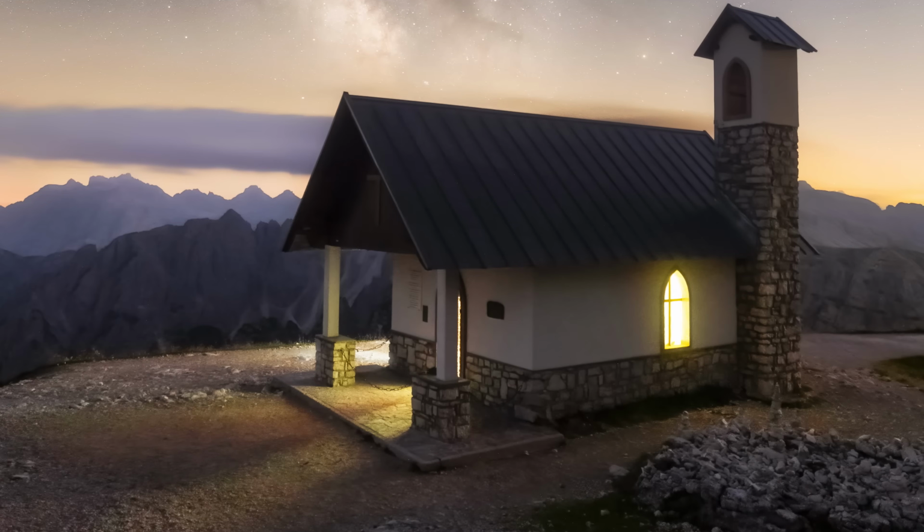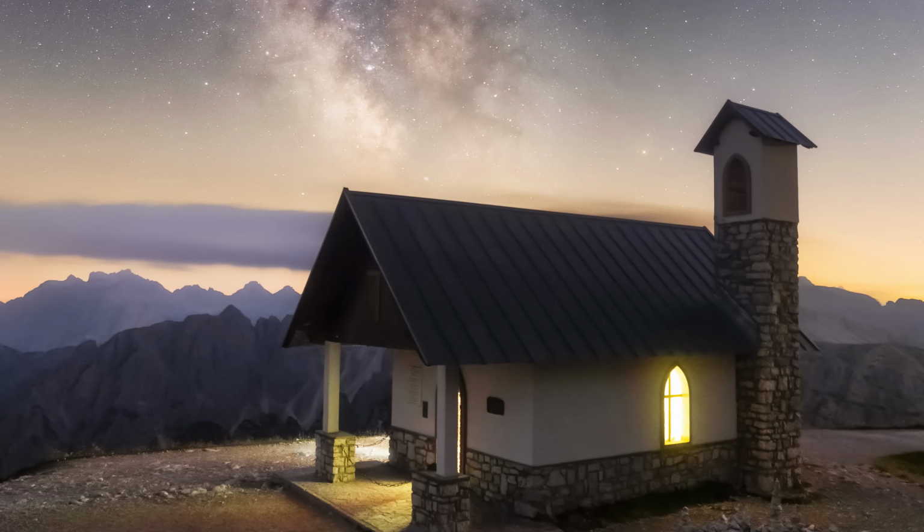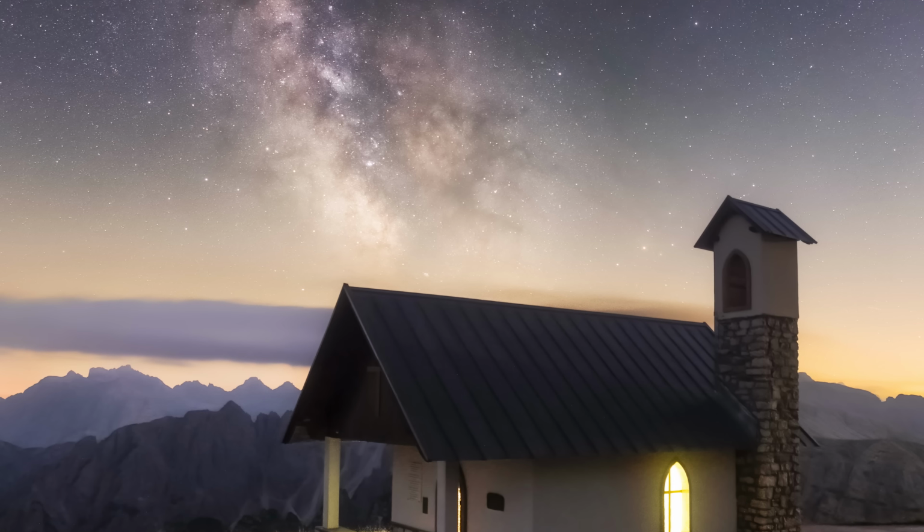On the way back to the refugio, we stopped by the little church and did some Milky Way photography.